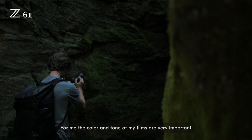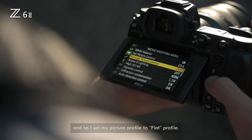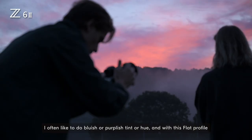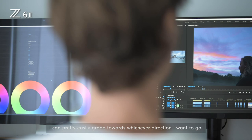For me, the color and tone of my films are very important, and so I set my picture profile to flat profile. I often like to do bluish or purplish tint or hue, and with this flat profile, I can pretty easily grade towards whichever direction I want to go.